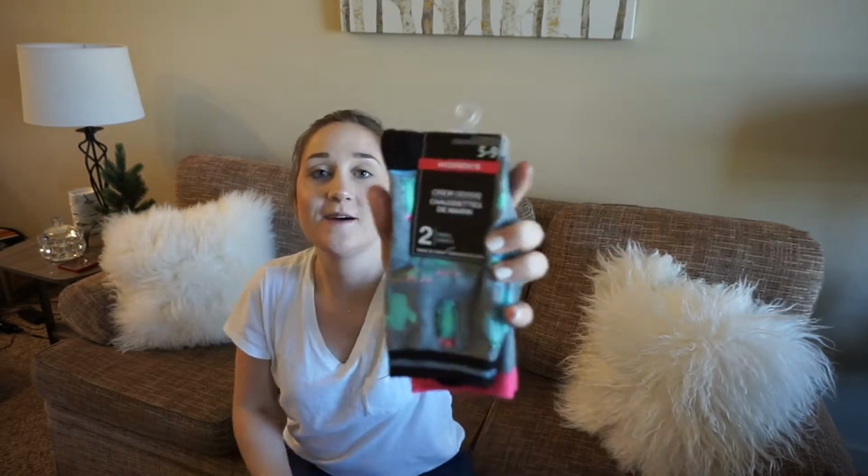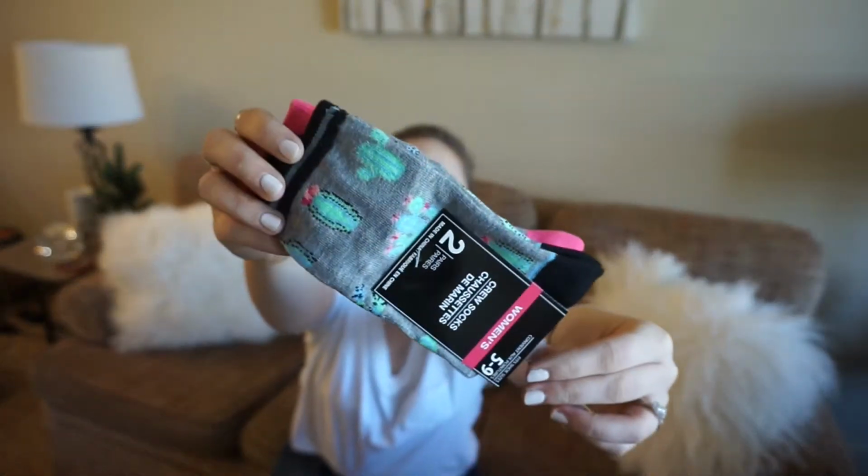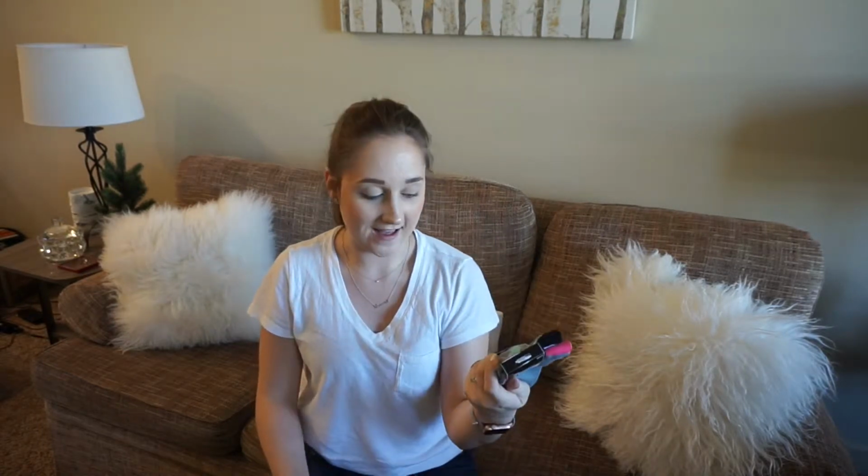And I think this is probably the item that I'm most excited for that I found at the Dollar Tree. It is cactus socks, and then a pair of just gray socks. But I am most excited about the cactus print on these socks. I don't know if you can see that or not, but they're so cute. And I saw another video of someone getting these, and I was so excited that they had these. I almost bought both the pairs that they had, but then I was like, you don't need them. But really, really excited that I finally found these.